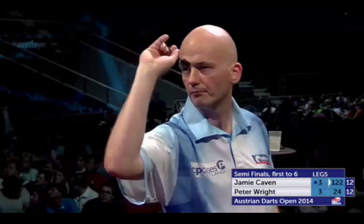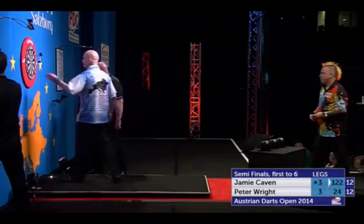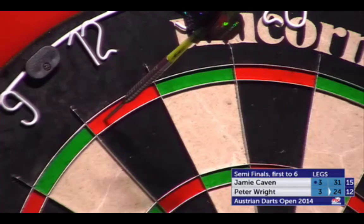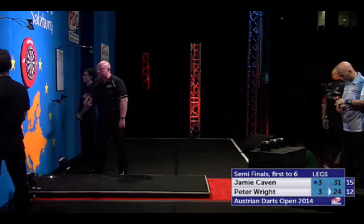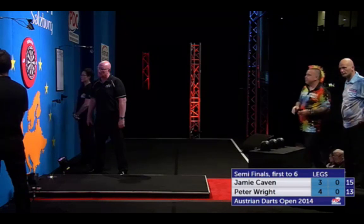100, Peter requires 121. 97, Jamie requires 122. So 104 left, he wants the bullseye now. 91, Peter requires 24. The expression said it all, a long way off, so now Peter Wright for a break of throw. Game shot on the seventh leg. Peter to go first. Game on.